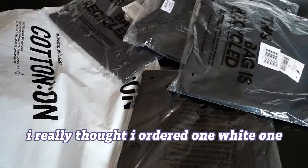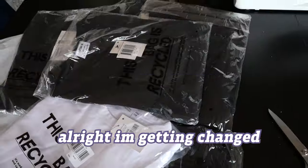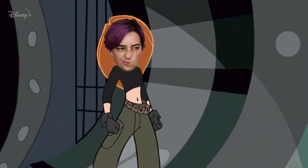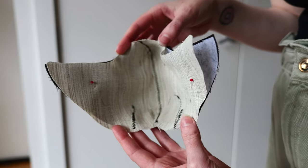Hell yeah. I really thought I ordered one white one. There it is. Alright, I'm getting changed. Okay, hear me out. Am I accidentally Kim Possible now? Dun, dun, dun, dun. I think that's the sound, right? Oh wait, did she have shorter sleeves than this? Kim Possible. Oh, it's a turtleneck. Bummer. Anyway, okay, yeah, back to work. Back to work. Let's go. Stop posing.